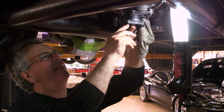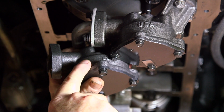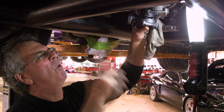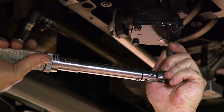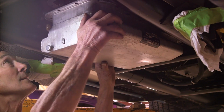So you can see the difference in the size of the pump body. This was much deeper than this one here. This is maybe an inch. This is like 1.75 inches. So there's more oil in the pump to be pushed through the engine. That's why they call it a high-volume pump. The only thing left to do now is put the oil pump back on and refill it with oil and fire up the car. Okay.